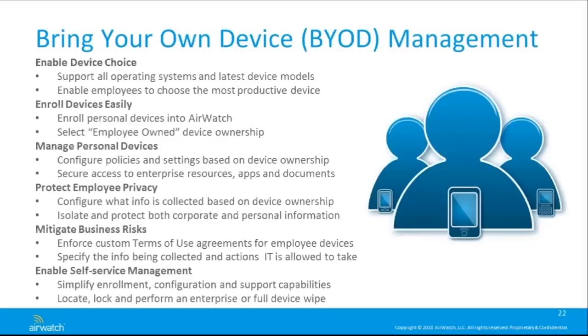So full support of BYOD. We're seeing a lot now whether organizations are going to a straight BYOD initiative or maybe some sort of hybrid of, hey, we own a certain amount of corporate devices, but we do have some sort of employee-owned devices still out there. So again, supporting all the different operating systems and latest device models. So we see new devices hitting the market every 14 days. So having the team in place, like our big R&D team, to be able to support the various models is certainly important so your employees can choose what devices they want to use, what they feel most comfortable using.